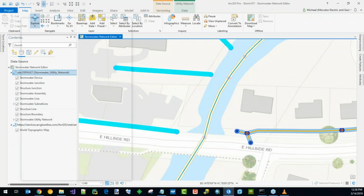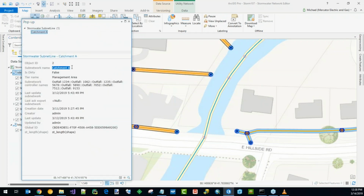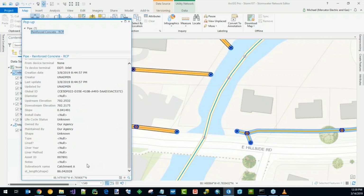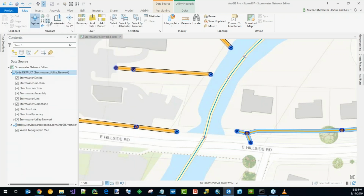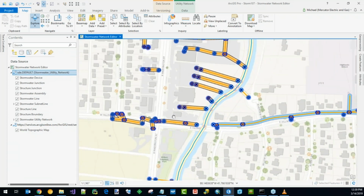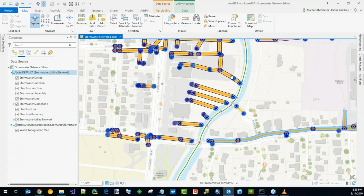The area in orange is called our catchment A. So all features that are part of catchment A will automatically get the information of which catchment zone they're in. So looking at this reinforced concrete pipe, we see that it's part of the catchment A. And these are being controlled by the outfalls that feed that catchment. So if we zoom out a little bit, you'll see we've promoted all these different outfall locations to be this one catchment zone.